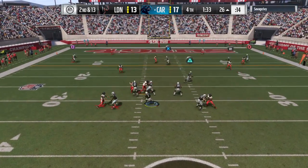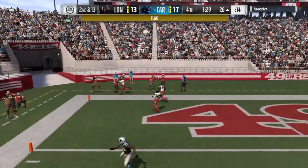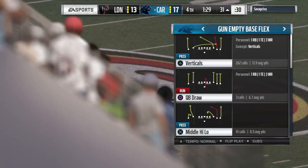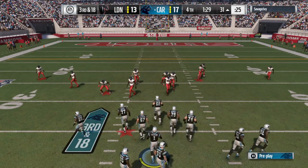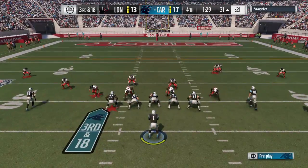Newton's going to throw it. Being chased out left. Penalty marker is down here. And incomplete on the deep ball. So the flag is for the very rare illegal forward pass penalty. Not often that a quarterback forgets where the line of scrimmage is. They have an innate sense about it. On this play, the quarterback did.